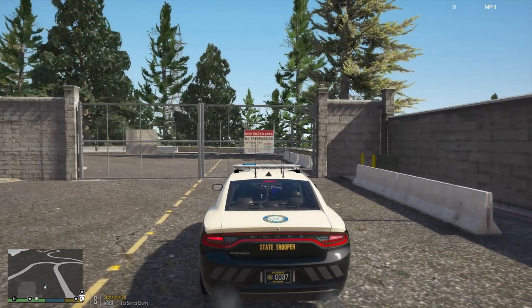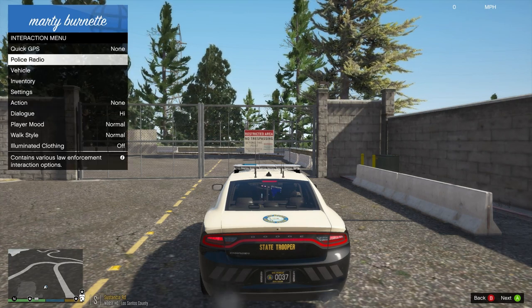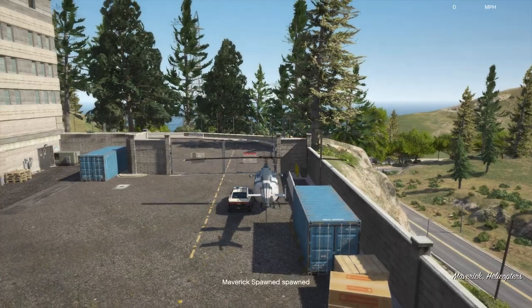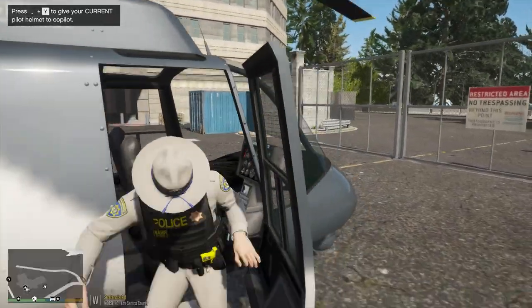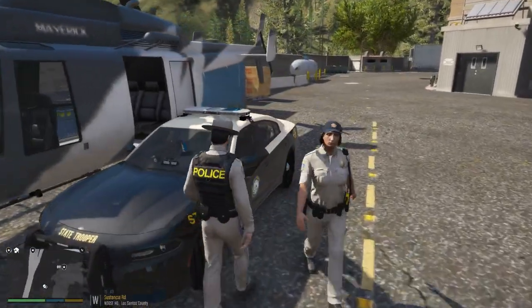Make sure we're active for calls. We are. We're going to go ahead and set up our radar, because we can run radar with, okay, I don't know why it spawned that. We don't want that. Get out of the chopper. I don't know why it spawned the chopper, because we don't need a chopper.